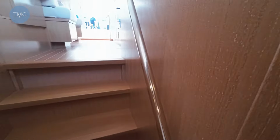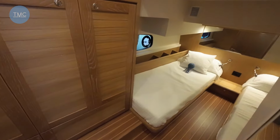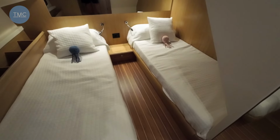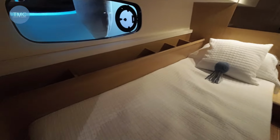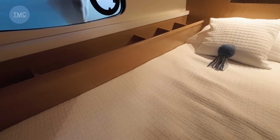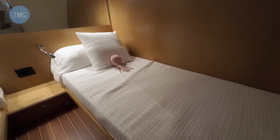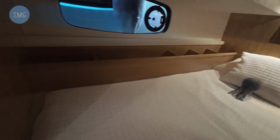If we come out of there and swing back onto the starboard side, then this is our twin. This is the configuration that would remain even if you had the galley down, you would have this berth. So twin beds there. Step down gives you a little bit more headroom. And again, this feels like a really roomy space. It's not full standing headroom over the beds, but you don't need that. You can sit down there. Swing around here.